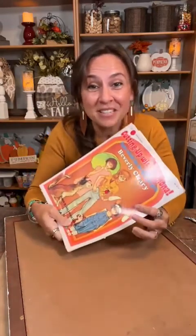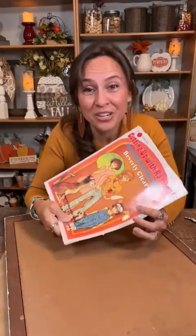Something kind of fun. Hello from Iowa. Definitely remember those paper dolls. I cannot believe I still had them. They were in a file folder in the basement. So we're going to get started. We're going to use those.